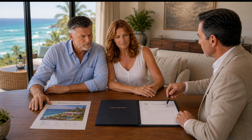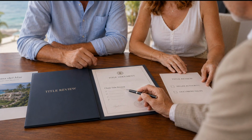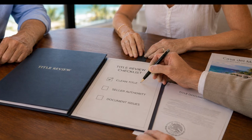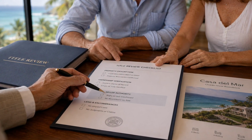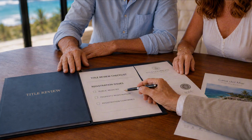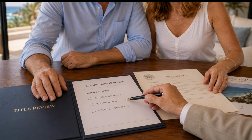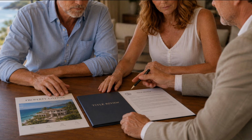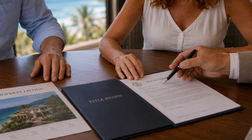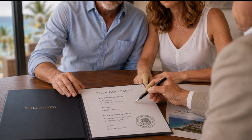The fourth thing to verify is the title. This is where the listing and the legal reality can be two different things. You want qualified local professionals to review whether the title appears clean, whether the seller actually has the right to sell, and whether there are ownership, registration, or document issues that need to be checked before closing. Do not assume that because a property is listed for sale, everything is automatically clear. A listing is marketing. The title is where the real verification begins.